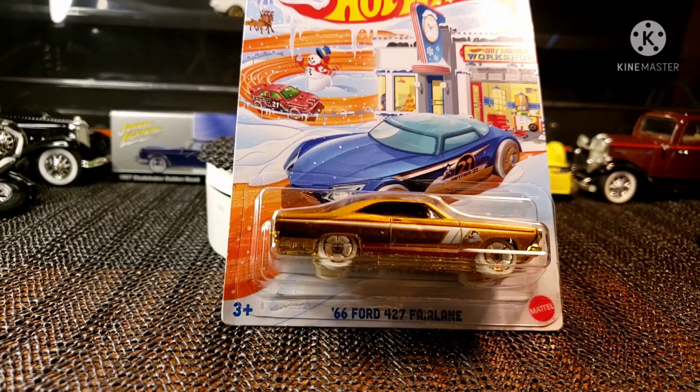I know two of them are going to be fantasy cars. But the other ones are real cars, which makes it kind of special. I don't collect a whole lot of fantasy cars, but, you know, it came with the set, so, and I like the complete set sometimes.